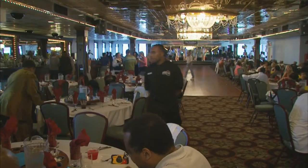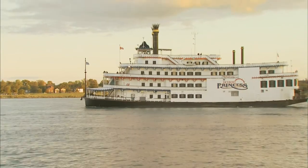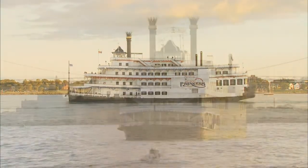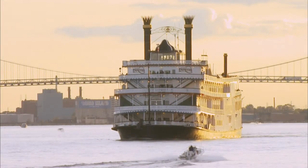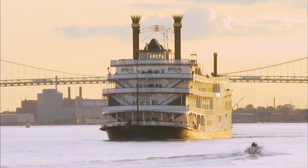It's licensed for 1,900 people. Oh, my. It's a little uncomfortable at 1,900, so we like to keep it around 1,200, 1,300 people for a dinner. The boat is 222 feet long, 60 feet wide, and about 65 feet to the uppermost deck off the water. Wow, it's a big, big boat. You don't realize how big it is till you're up here and you're dwarfing the other boats.